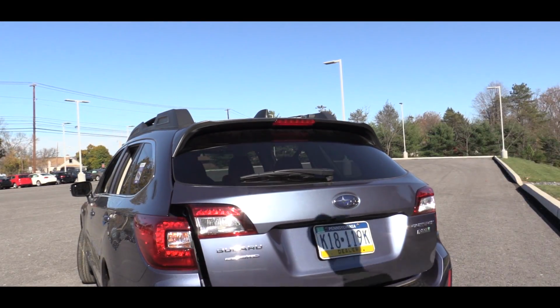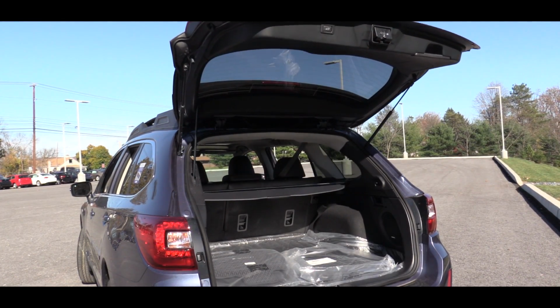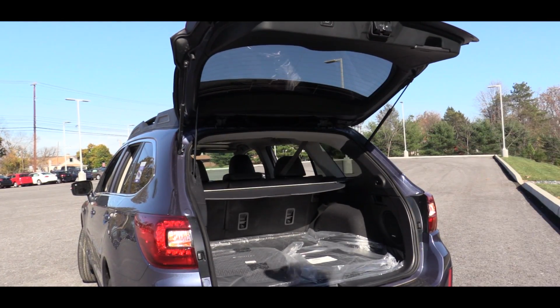But now since we are around back, let's pop the rear hatch there, and basically all you need to do is press one button in the back, or you can use the key fob if you want, and then just step away.